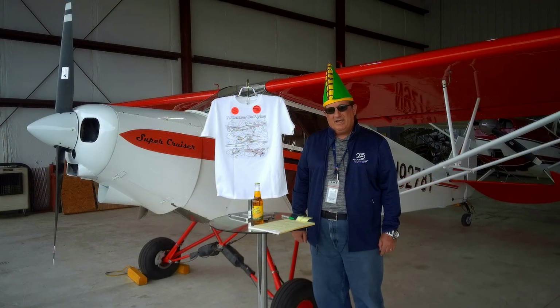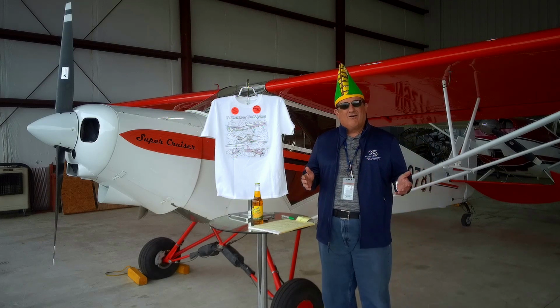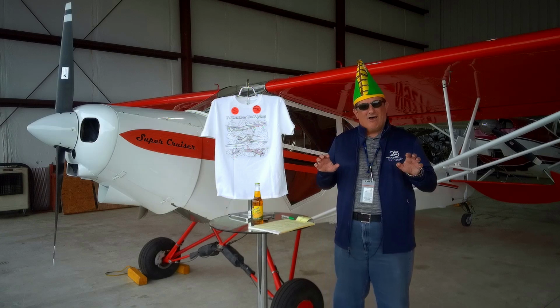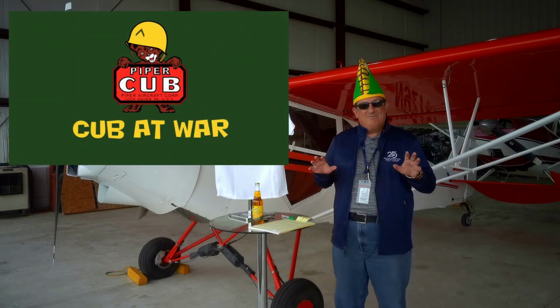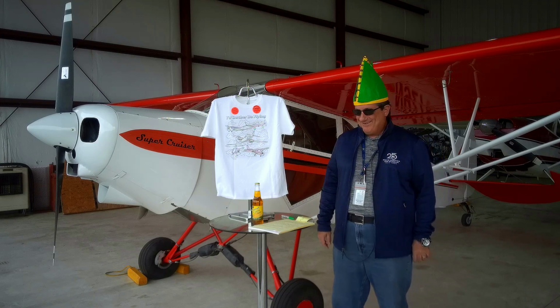Now, the interesting thing about the Cub is that it is also a Warbird, hence, Greg, Warbird Wednesday. This Cub had some claws. It was tough. It could bite a little bit, Greg. Greg is like looking at this going, yeah, really.